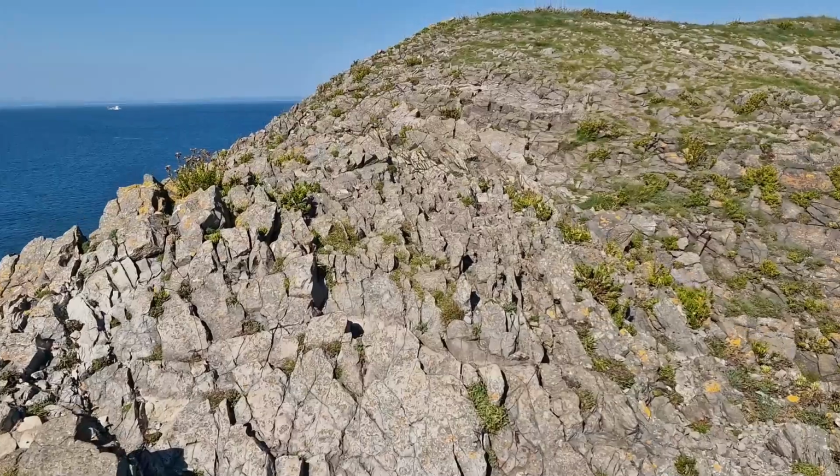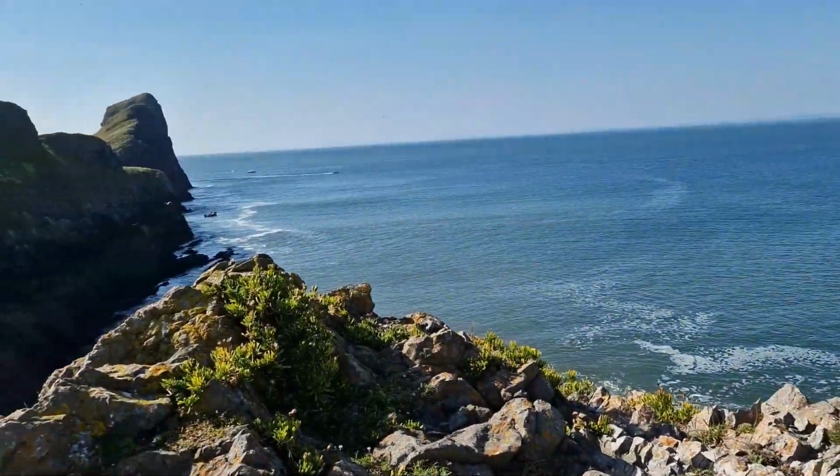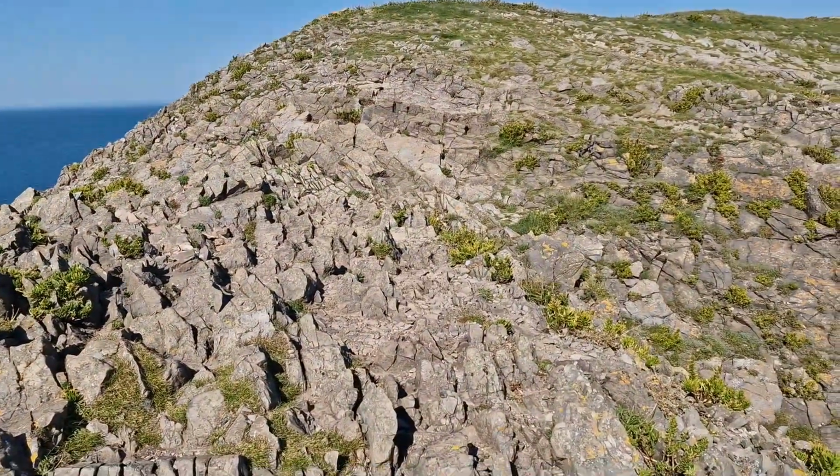It's not like a normal bridge, is it? I don't know, do they test the structural safety of these things? Who knows? I think just get off it, yeah. Let's just get back. Well, I didn't get to the end of Worm's Head, but at least we saw it.